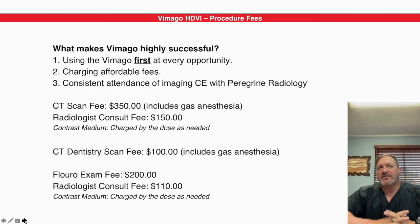And the second concept that makes this super successful has a lot to do with the first concept, and that's charging affordable fees. We can use the Vimago first in a lot of cases when we're making it affordable. But if you look at the way some of our specialty hospitals are charging for CT on a regular basis, you'll see them charging $2,000 and $3,000 for CTs of dogs and cats. That is cost prohibitive in a general practice, or in some cases, it doesn't matter if it's a specialty practice or a general practice, it's cost prohibitive. An owner sees that and goes, good Lord, if I don't have pet insurance, how can I pay that? So charging affordable fees is a key to using this machine on a regular basis.